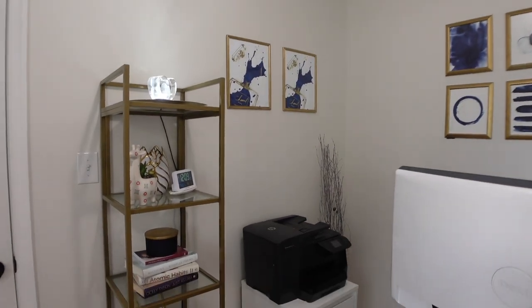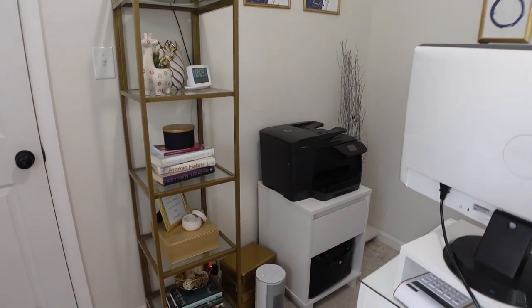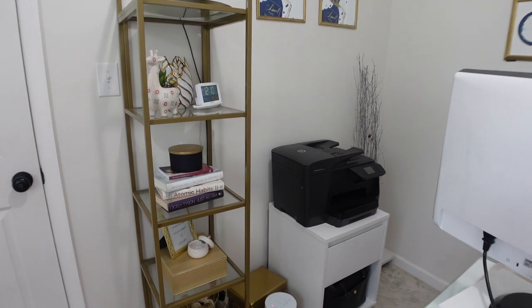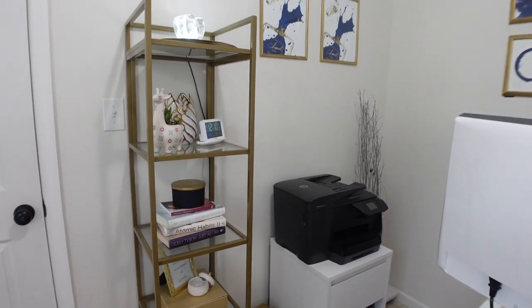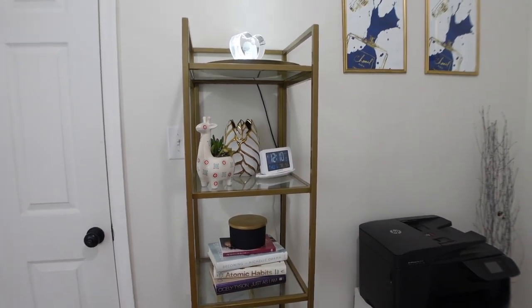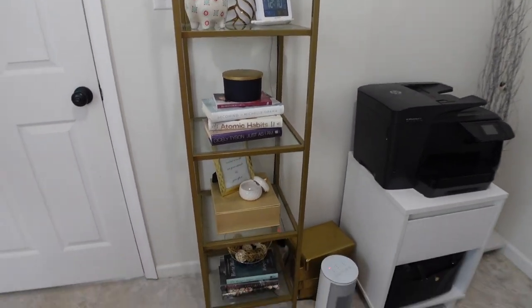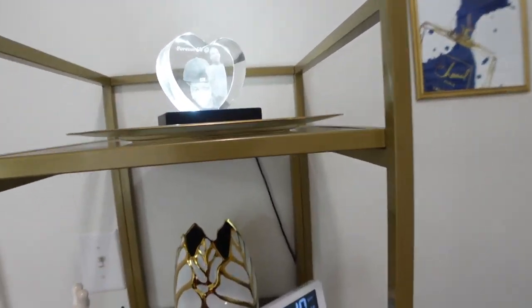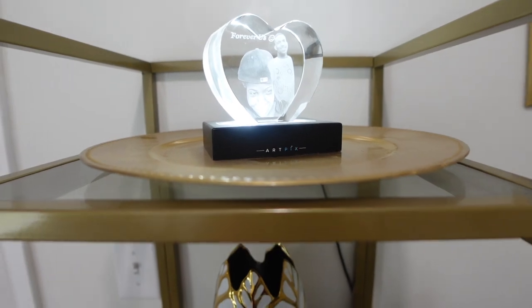And then on this wall, I have this gold shelf right here and then some artwork. I went with the gold shelf because most of the furniture was white and I wanted to incorporate gold. And I picked this up from walmart.com. It was a bit pricey, but I really like how it looks here in the space. And then to decorate it, I added this gold charger from the dollar store.